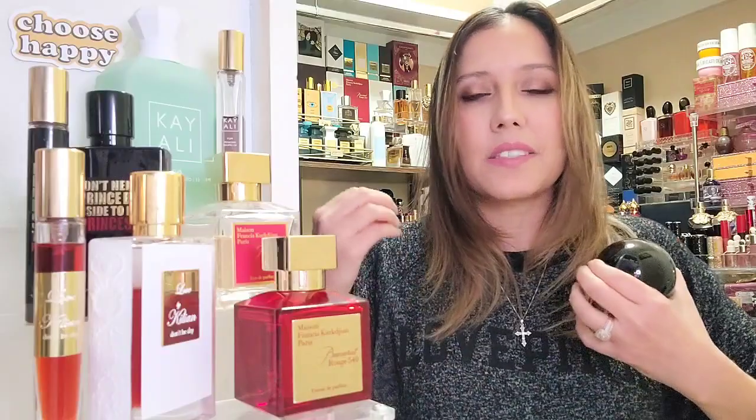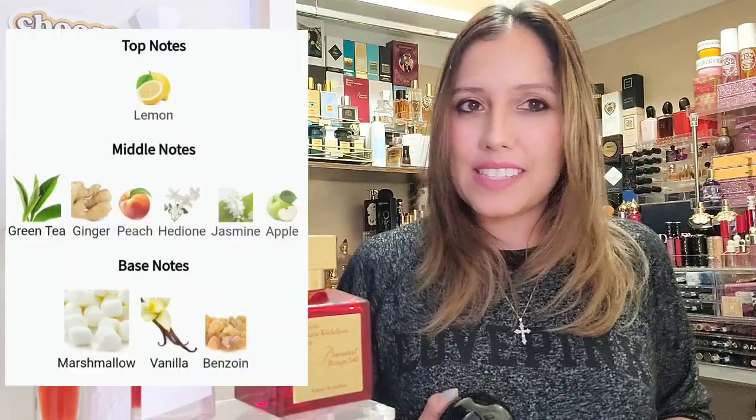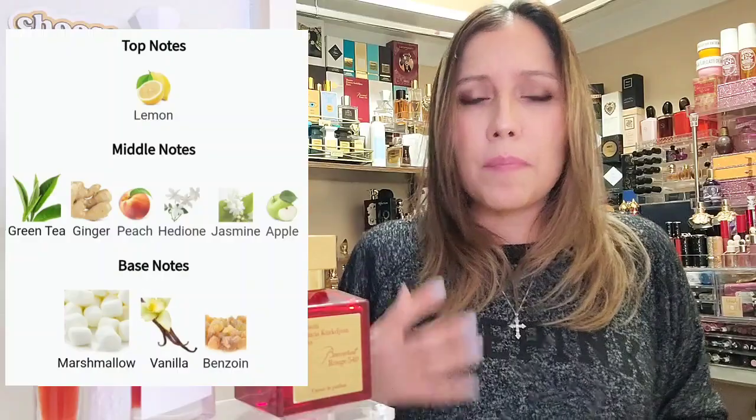It is this burst of happy. It is this burst of radiance almost. And then the dry down of a wonderful, beautiful marshmallow, you guys. We have that green tea going on in here as well, the green tea matcha. So it's a bit unique.